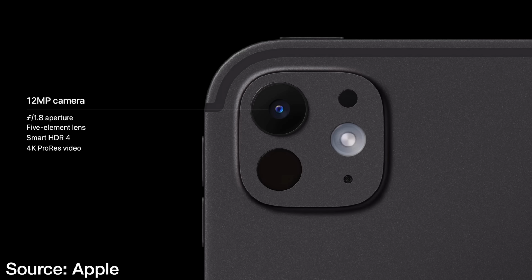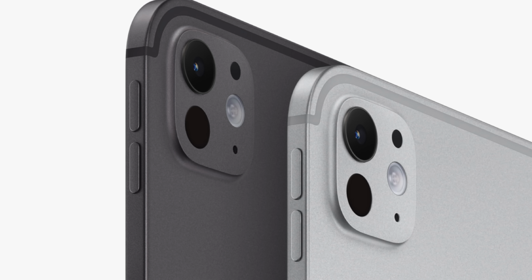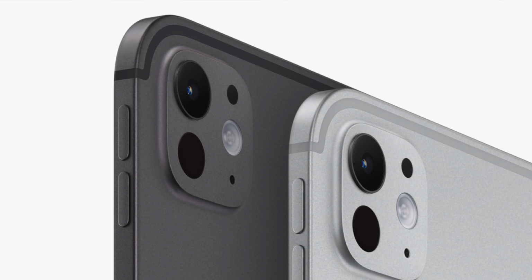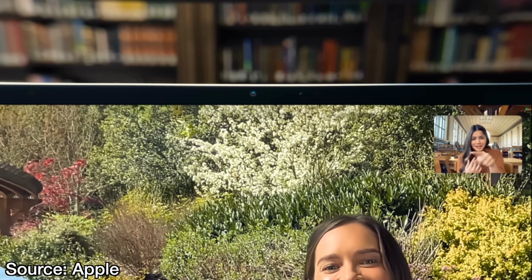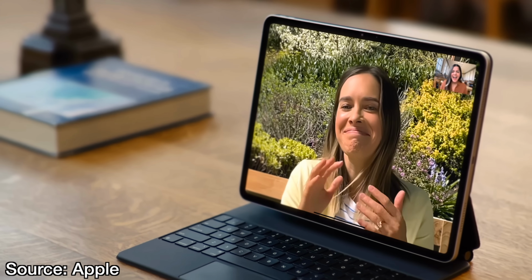All right, let's move on to something that's not as important and something that's actually pretty similar: the cameras. That's because Apple actually dropped one of the cameras from the iPad Pro. They no longer have an ultra-wide angle option, so both the Air and the Pro now just have a single 12 megapixel wide-angle camera. It looks like it's the same exact one on both models. And both the Air and Pro now have the front-facing camera oriented in the landscape position.